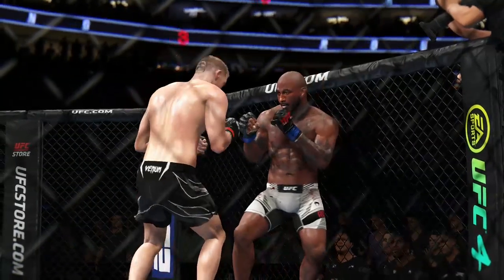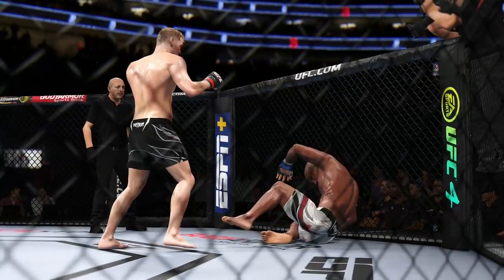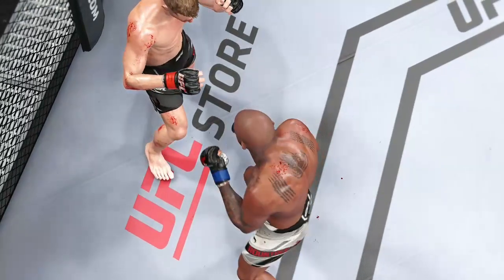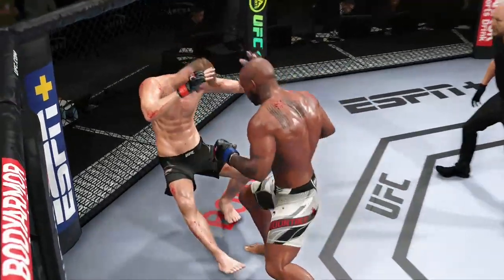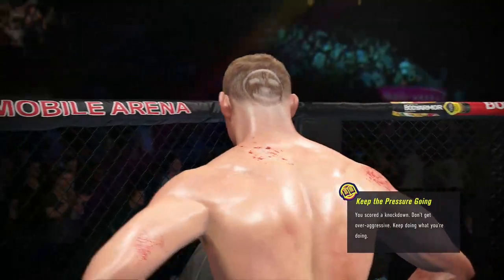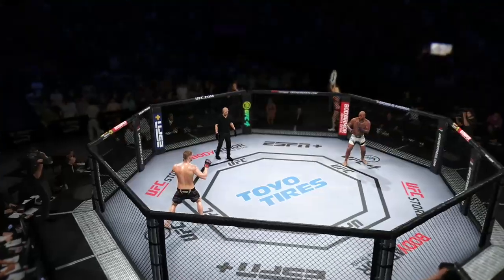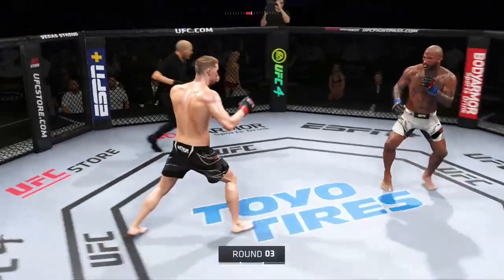All right, so the round is over, and you see some obvious bleeding now. Looks like the cut is on the nose. Yes, it is. Cutman will try to get in there and shut it, but of course, as soon as he absorbs a strike this next round, that thing could reopen. Certainly bears watching here moving forward. Third round underway.